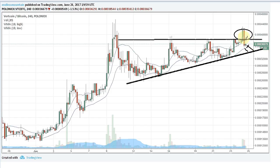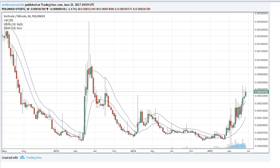But if this thing doesn't hold with this failed move, oftentimes from a failed move, you're going to get a fast move in the opposite direction. And when I look at this on the weekly time frame, I can see moves on either side. I can see a big move either way.